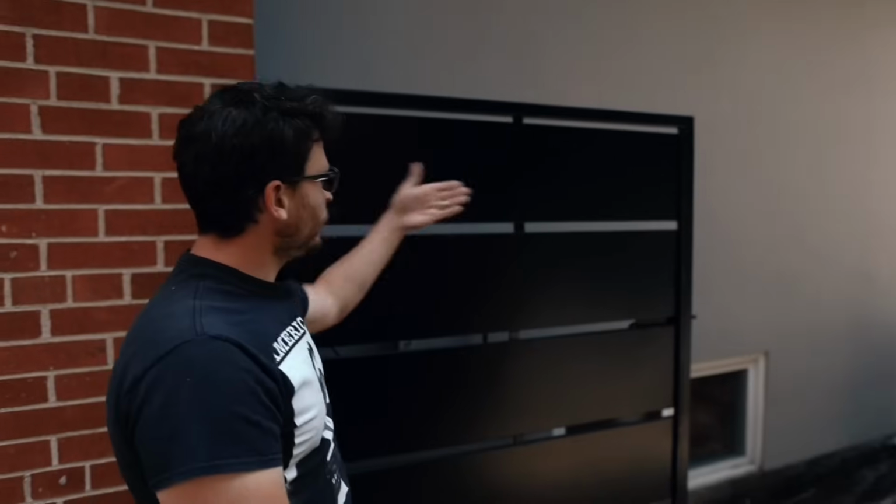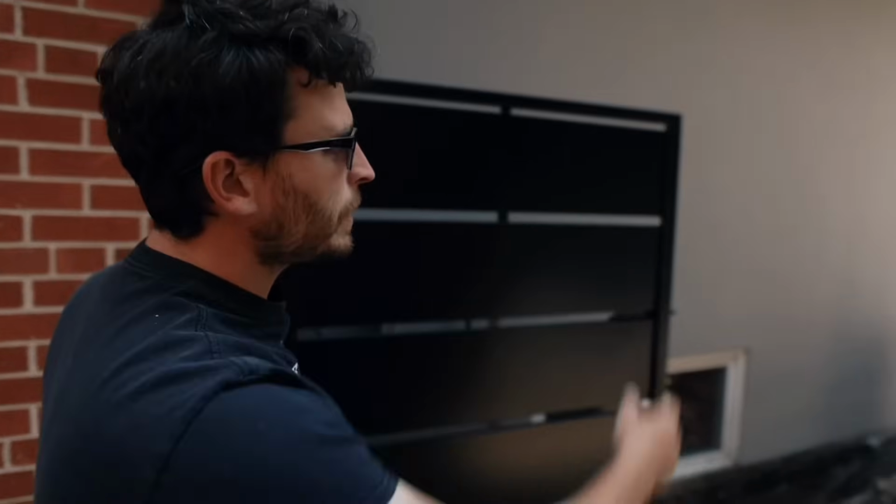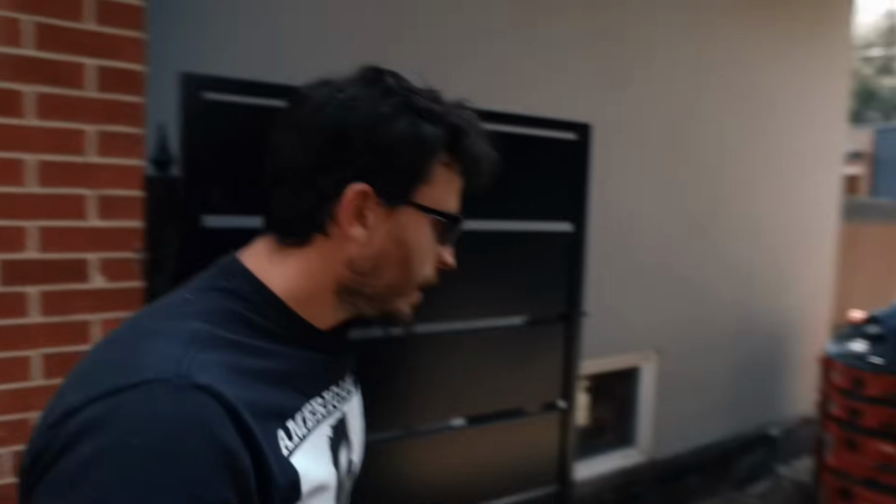All right, look at this door. Remember it was kind of arched, now it's like super modern, linear, matches the fence and the pergola. Today we're gonna go put the doors in on the shed at the sliding door.